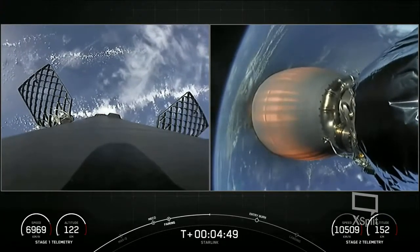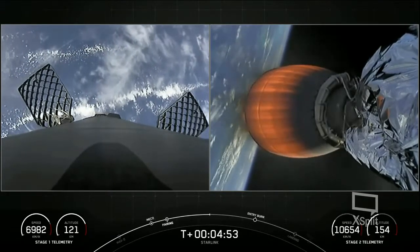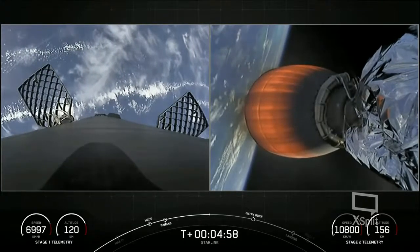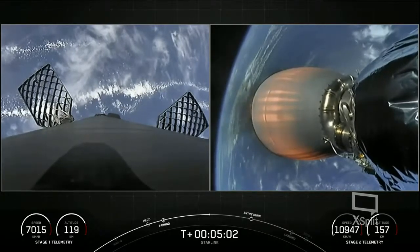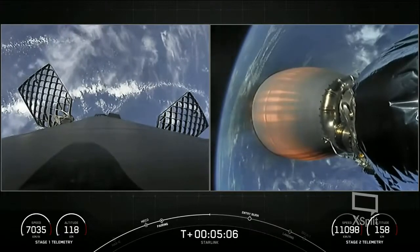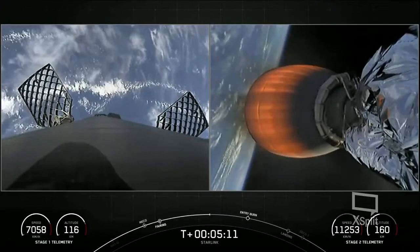On the right-hand side of your screen, second stage continuing to burn nominally, acceleration right down the middle. And you can see the glow of the nozzle there. Now, if you are just catching up with us, we did have Stage 2 on nominal trajectory. We did have a successful launch of Falcon 9 from Cape Canaveral Space Force Station.